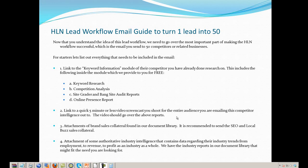It was done for one of their competitors, and they don't know how to go through this keyword information module. They don't know how to search through keywords or what this keyword information means or what the competition analysis means. And how are you supposed to talk to 50 different people that you send it out to at the same time? Well, you do that through a video.